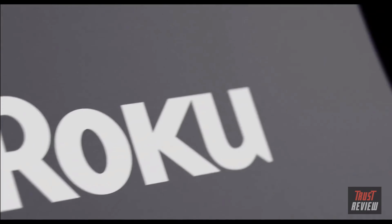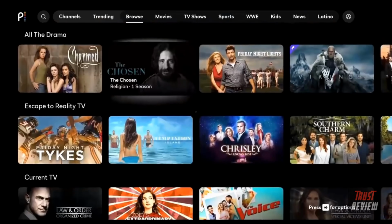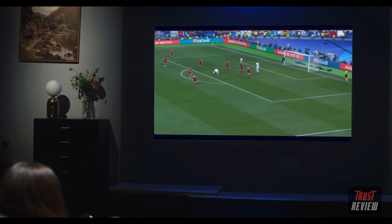With free Roku, you have access to 500,000 movies and TV series at ease. Want to watch football games? Easy!